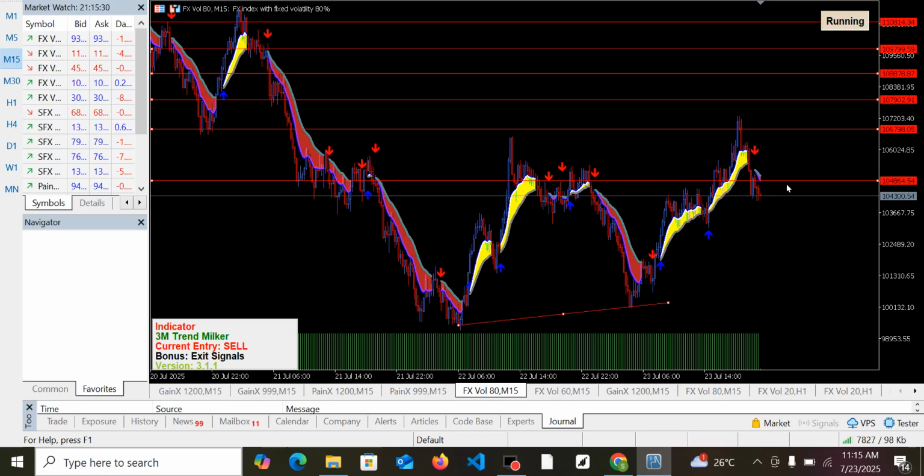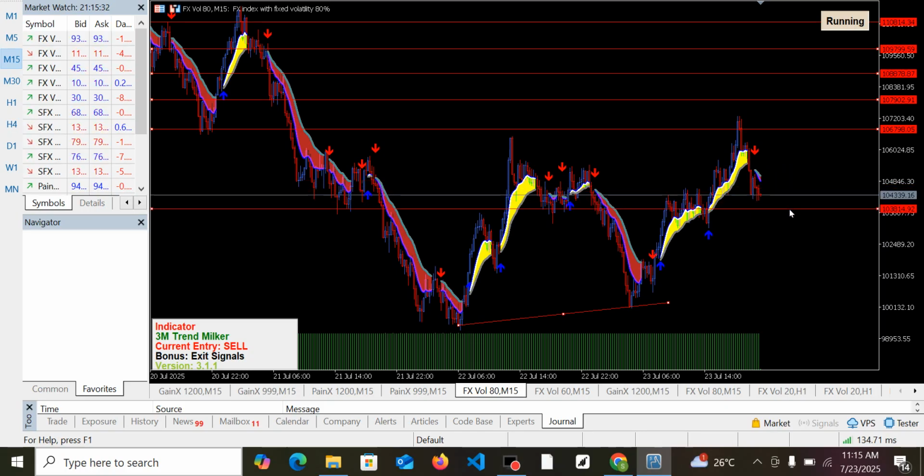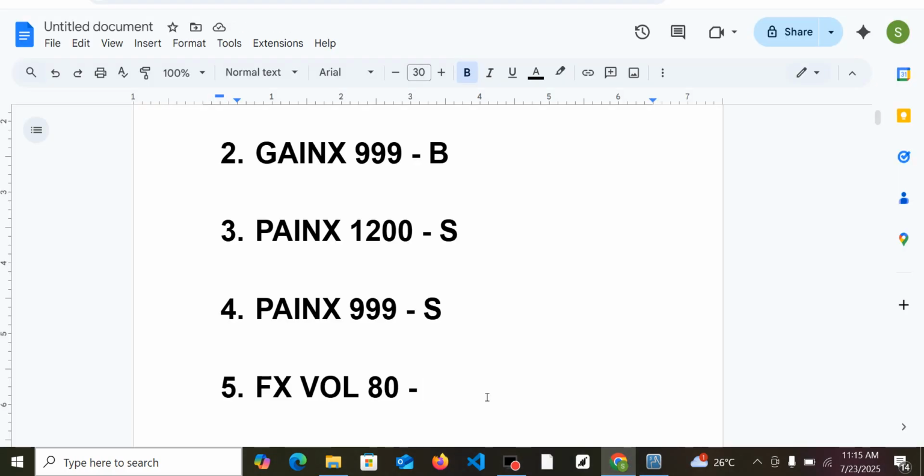Okay, once it is done with the pullback, which I believe should be around here, if it does not break out from here, then definitely it's going to continue with the buy trend. But if it breaks out below it, then it's going to sell more. At the moment it is still selling until the pullback is over. Okay, so we should take note of that.